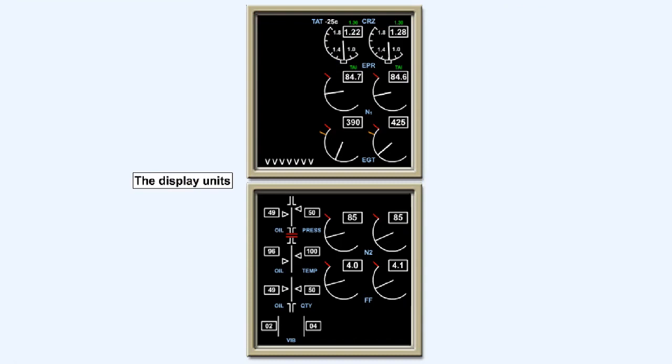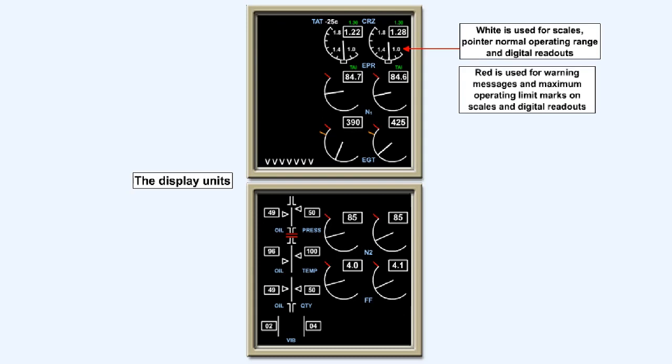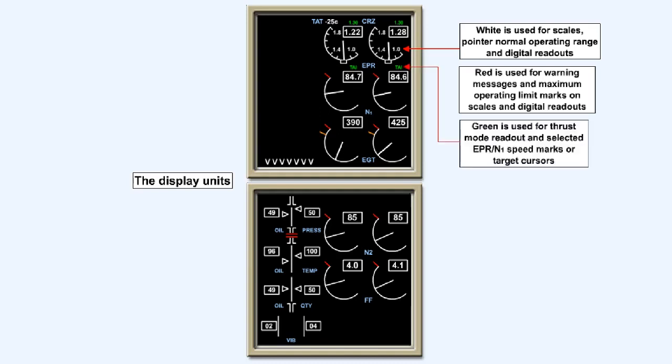Seven colors are produced by the cathode ray tubes, and they are used as follows. White: all scales, normal operating range of pointers, digital readouts. Red: warning messages, maximum operating limit marks on scales, and digital readouts. Green: thrust mode readout and selected EPR and N1 speed marks or target cursors. Blue: system testing only.